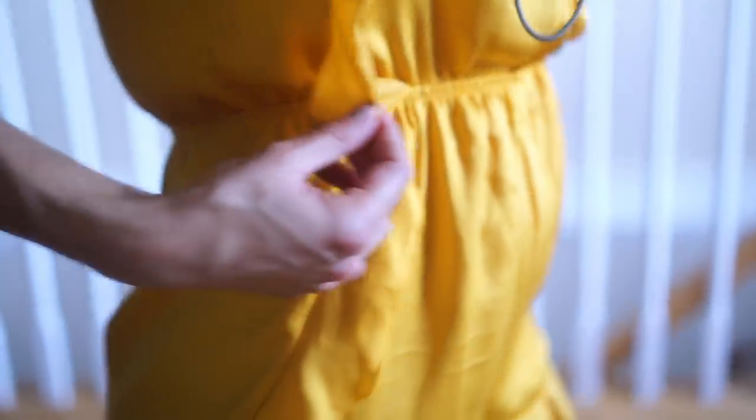It makes the booty look so good, and this is not too short. A lot of rompers will ride up very easily, but because this has a nice elastic band, it stays put, no riding up, and I don't feel like my butt is hanging out of it, so it's got a nice length to it.